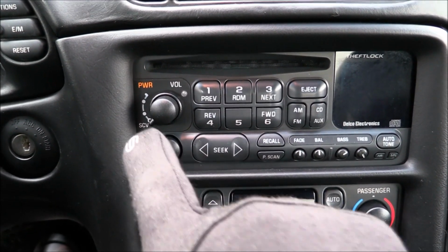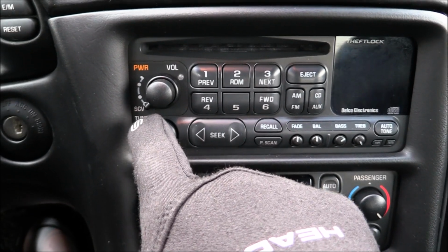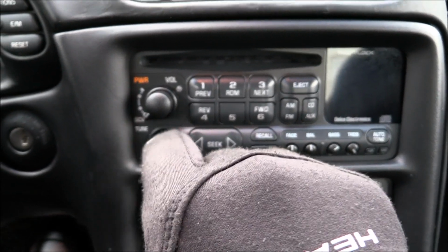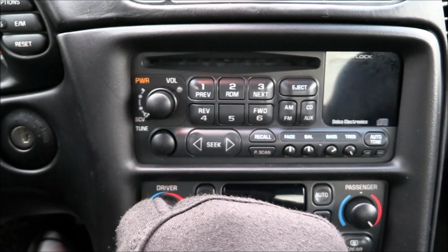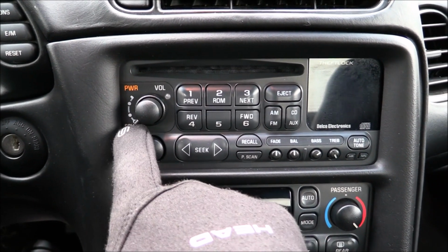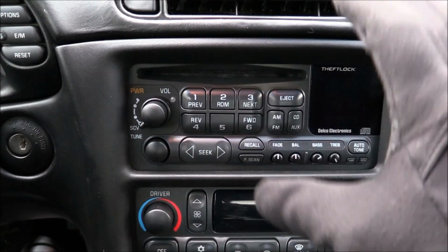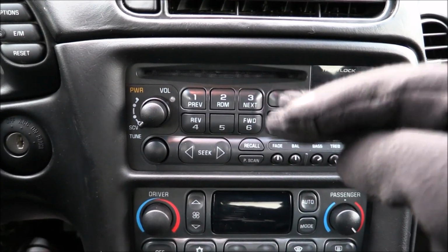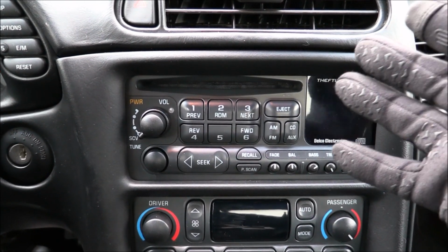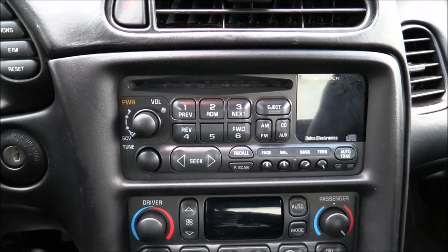I remember back in the C5 days, people used to ask me all the time, what's the SCV? Hey, how many of you out there watching right now know what SCV is on a C5 Corvette? Speed compensated volume. And this gives you different intervals in which the speed will increase the volume of the radio based on where you had it set at idle, and then continue on from there. So when you go faster, the radio volume increases as well with the speed of the car. Speed compensated volume. That C5 Corvette from 97 to 2004 was a heck of a car.